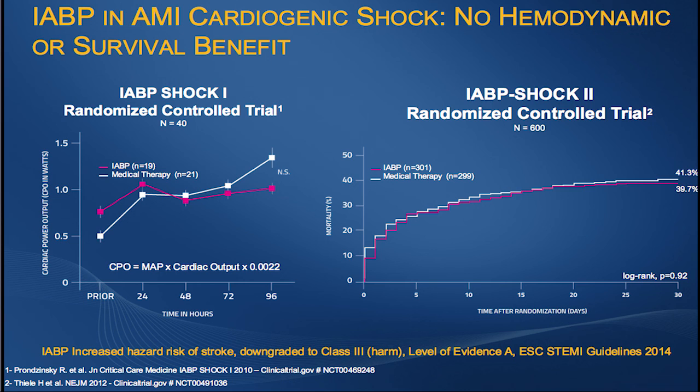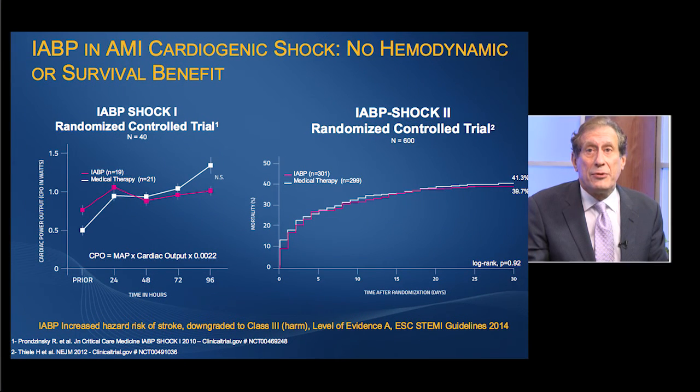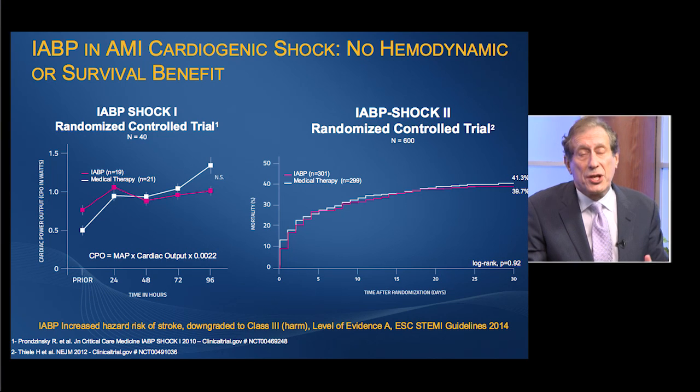And moreover, I think the physiology and underpinning of this is evident from this small randomized trial from Germany, which did show that over time when you looked at cardiac power, which is an index, of course, of cardiac output and pressure, when you looked at the balloon pump group, of course, cardiac power did increase, but when you looked at the medical therapy group, it increased equally, and there was actually no difference. So this physiology, I think, gives us the underpinning of why the SHOCK trial was a negative trial.